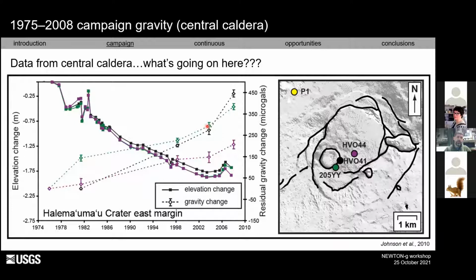increased during this sequence. And the conclusion here was that we were seeing magma accumulation in a shallow reservoir, a reservoir that we know to exist from geodesy, from deformation measurements. And the magma was accumulating in void space. So we were essentially replacing air with magma. That's why we weren't seeing much in the way of deformation of this shallow magma body, but we were seeing a mass increase there from the gravity.